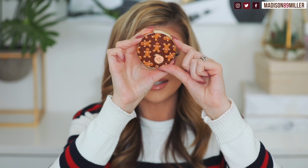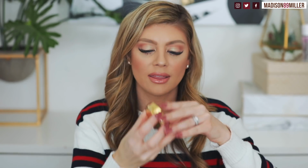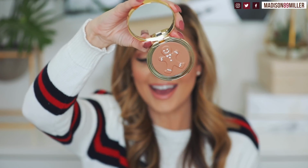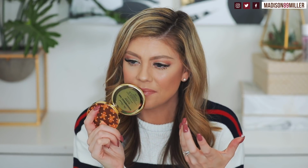Okay, so here is the bronzer. The packaging always is beautiful. I love it. Beautiful packaging. And then this is the little guy on the inside. Oh, this is so cute. I love this. It smells like cookies. I'm not getting the gingerbread smell because I don't feel like I'm smelling cinnamon, but I smell cookies. I smell more vanilla than anything. It might be the lip gloss.